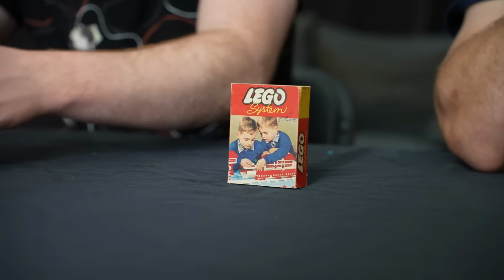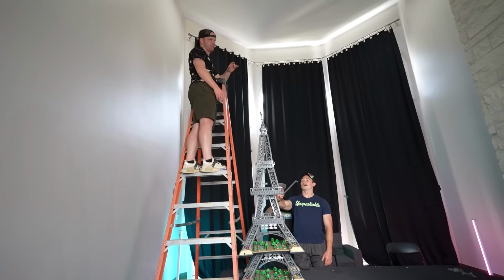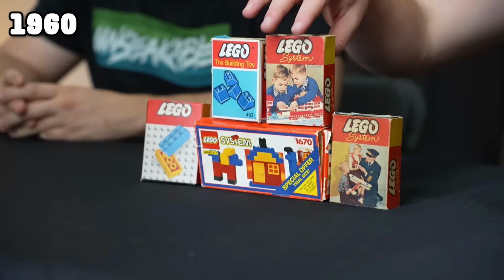Today, we're going through every single year of Legos to see which Lego set is the best in history. Starting off with 1960. These are what the Legos used to look like. Look how tiny these boxes are, dude. I know, dude. They're like a deck of cards.